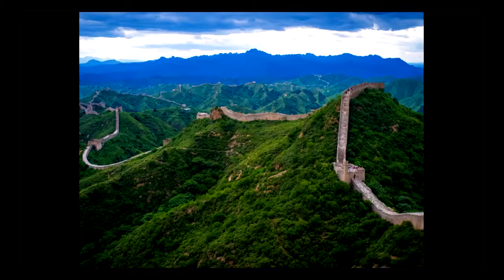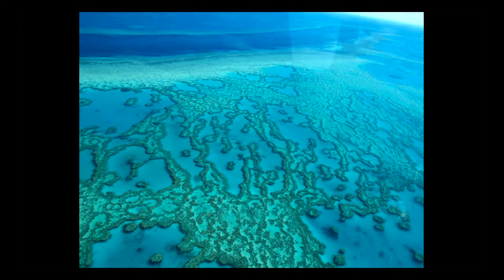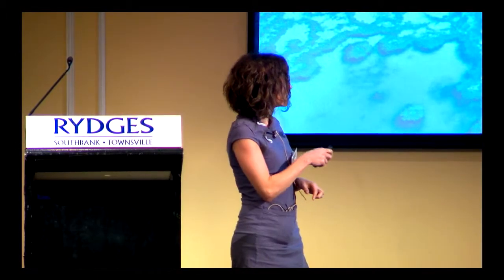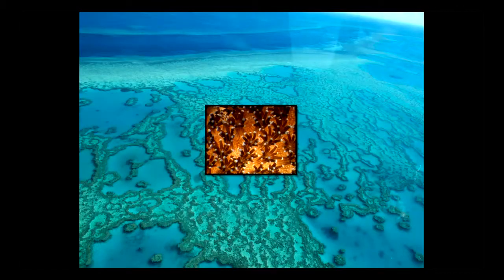The Great Wall of China, built by millions of people, and the Great Barrier Reef, made by billions of tiny organisms, those little coral polyps. Coral polyps are continuously building limestone houses on top of one another, expanding like a city and forming the reef ecosystem. But what is a coral polyp?